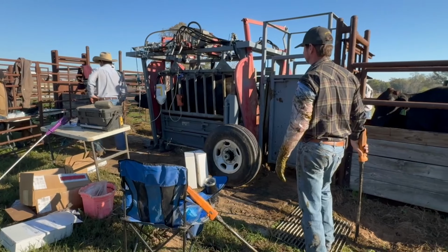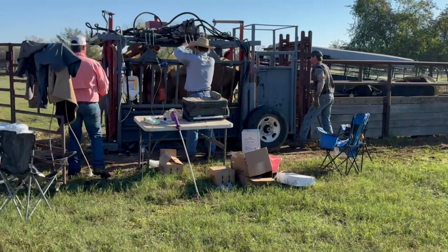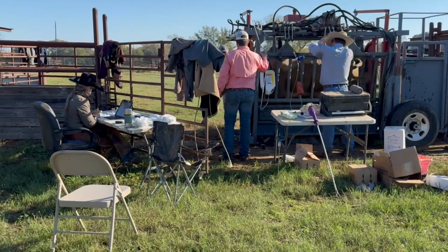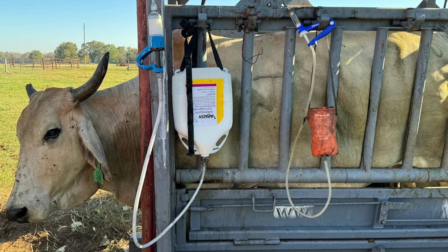And so Dr. Bonner just called out a 0, which means the cow is open, and they'll put her in a pen, and I'm not sure what they're going to do with them, but they'll separate them out from the herd.